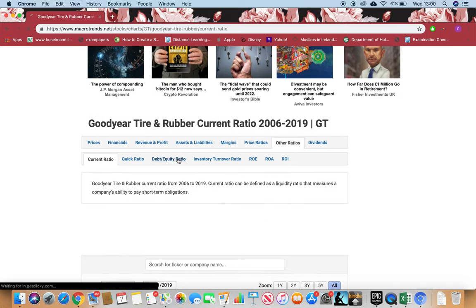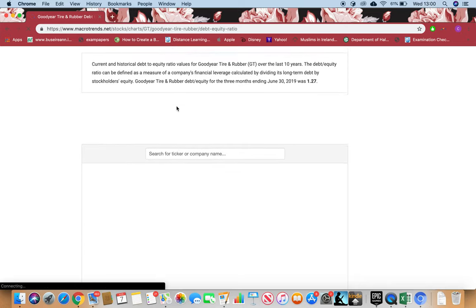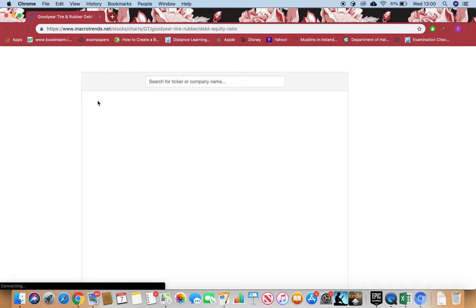Let's go to debt equity ratio. This ratio will tell me if the company is mainly operating on debt or equity. I'm looking for 0.5 or less than that for it to be brilliant. Let's have a look.